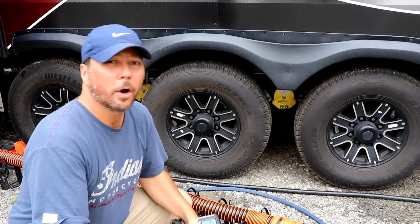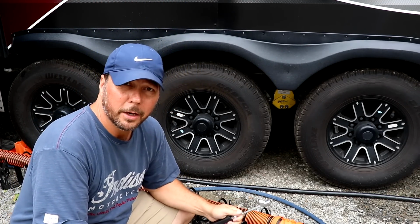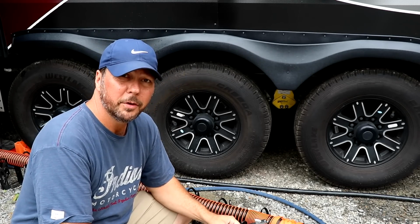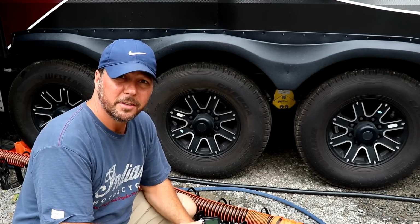Since I've done the hard part and gotten the pump out and hooked up, I don't just air up the tires that are low. I'm gonna make sure they're all at 110. There's really not a lot of sun to speak of here today, otherwise I would probably count maybe a couple PSI on the sun side.